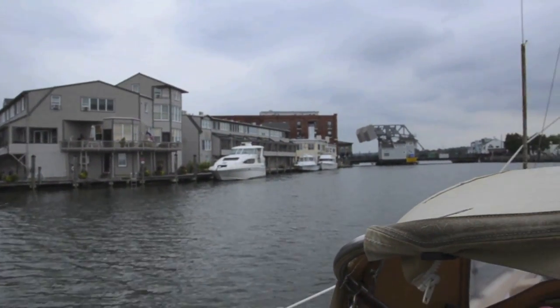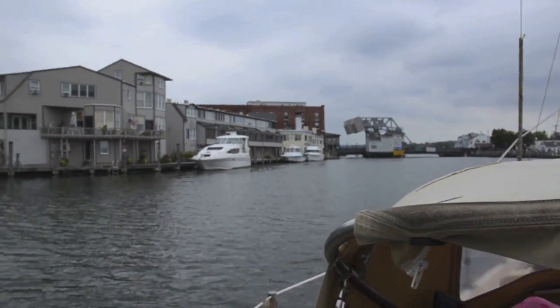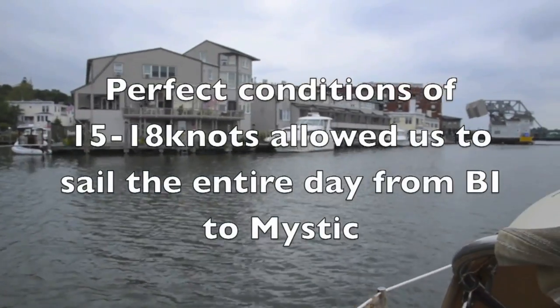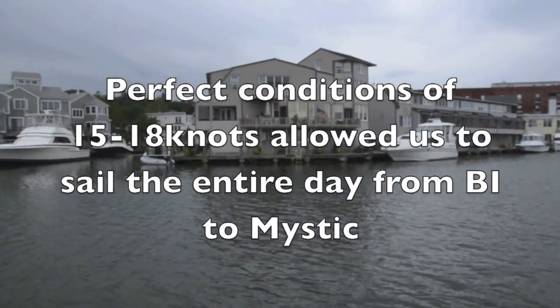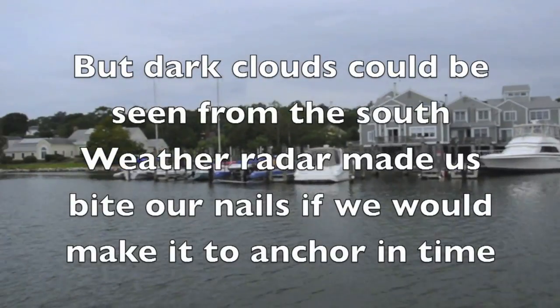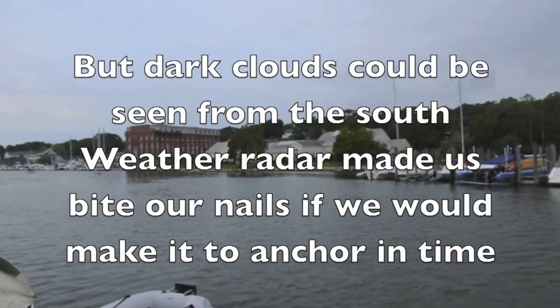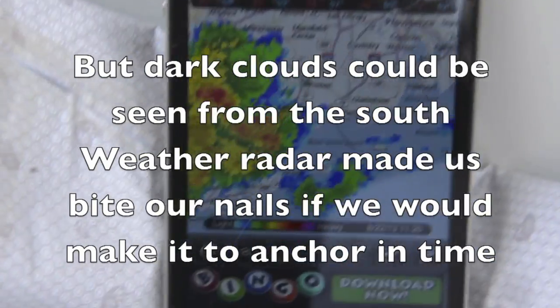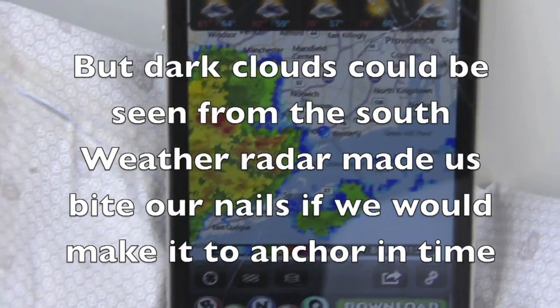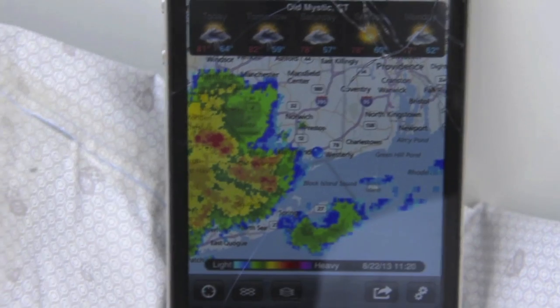Waiting for the Mystic River Highway Bridge. We're delayed by the railroad bridge, which almost closed on us, and we had to do a 180, so good thing we practiced that in the past. Mystic has a really nice built up along the river here. We've made it into Mystic, but we're hoping to drop anchor before this weather hits us.